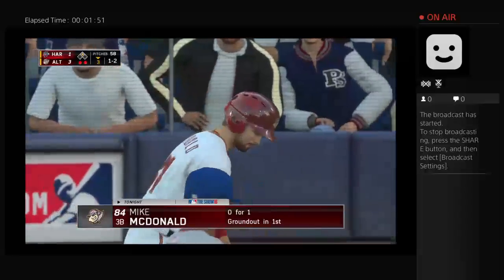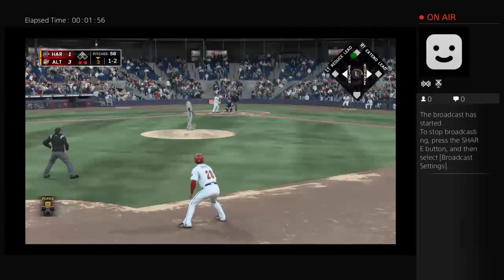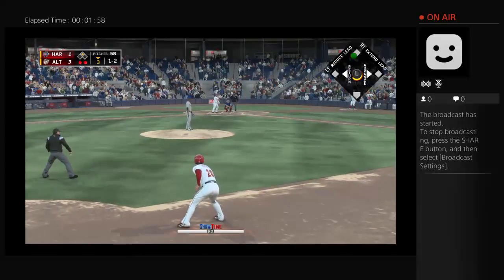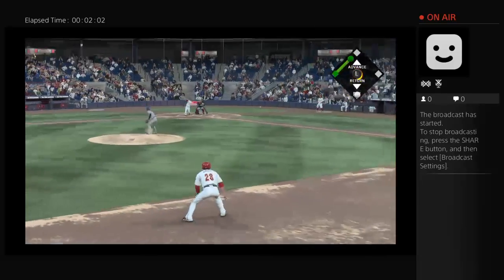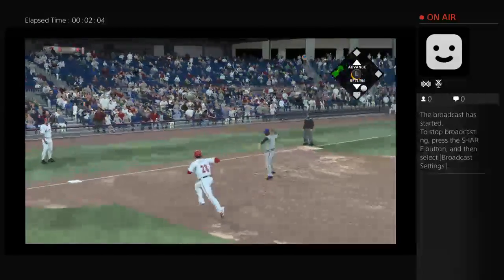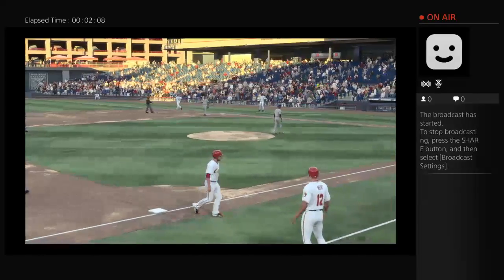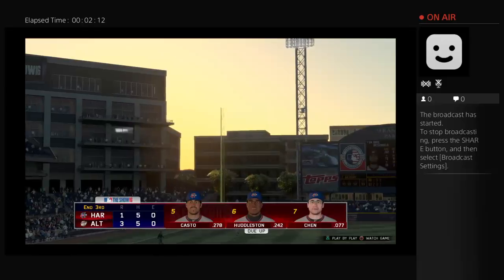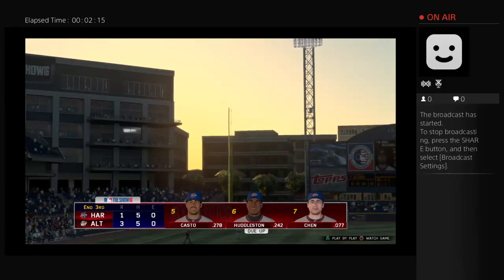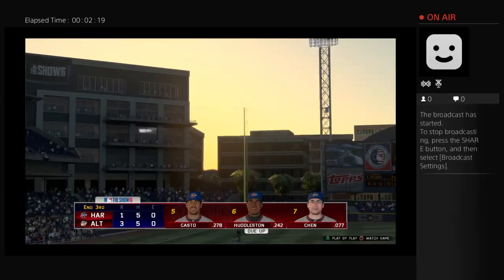Mike McDonald stands in. He's 0 for 1 after grounding out. One and two. Here it comes. Hot shot to third. Reyna is up with it. Throw to first in plenty of time, and the side is retired. So it's one run on three hits, including the home run. No errors, and a runner left. Three innings complete. Altoona's out in front, 3-1.